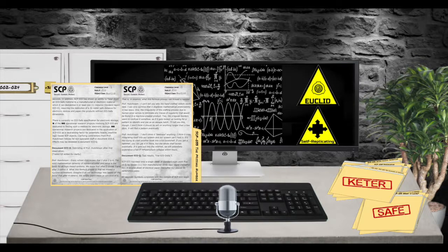Document 003-A. Debriefing of Professor Hutchinson after first observation. Transcript edited for clarity. Every schoolchild knows that 2 plus 2 is 4. The solid mathematical certainty of a numerical order and value is the basis for all logic-based systems. We know that after 2 comes 3, and after 3 comes 4. What this formula proves is that we missed a number somewhere. Imagine if our technology was based on the belief that after 4 came 6. We simply didn't know or conceive of 5. That is, in essence, what this formula proves.